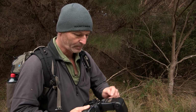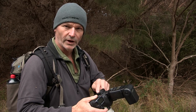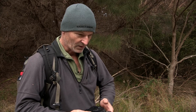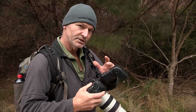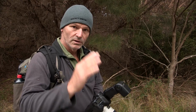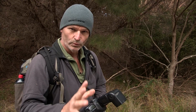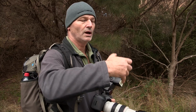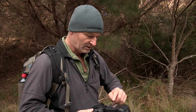Now, how do we sync up our flash with our camera? Because we're using a thousandth of a second, very fast shutter speed, we need to set the flash up to match. We go into manual mode on the flash, have the flash set to full power so that we can utilise a good distance with it and up close. Like I've already said, we're shutting down the iris when we're up close, opening up when we're further away.